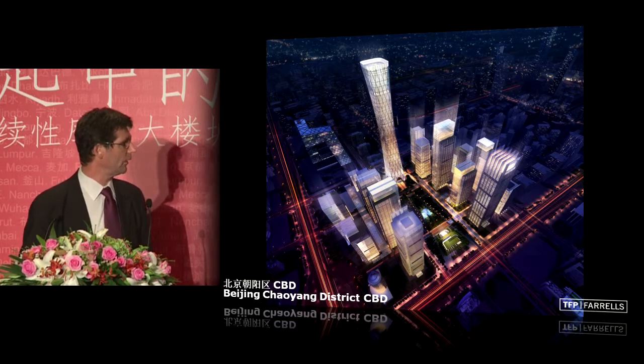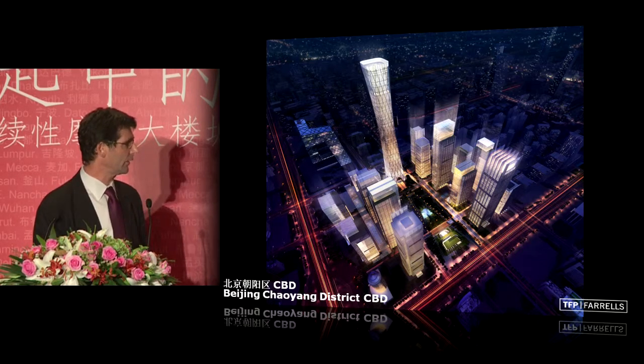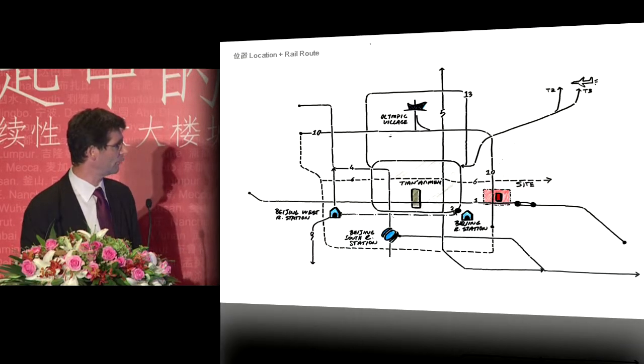Shortly after we completed the station, Beijing also, like a lot of the cities in China now, realized that they needed an extension to their CBD, and they created a new mini CBD where you have a whole number of towers placed quite close to the center of Beijing.